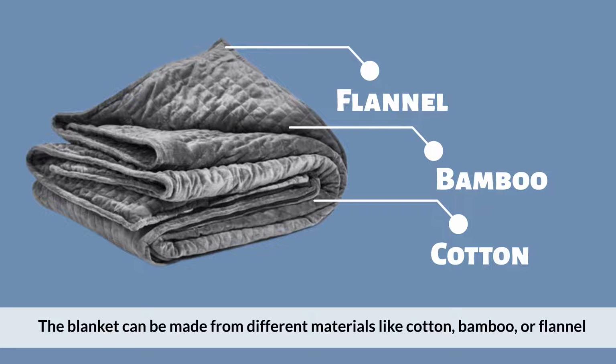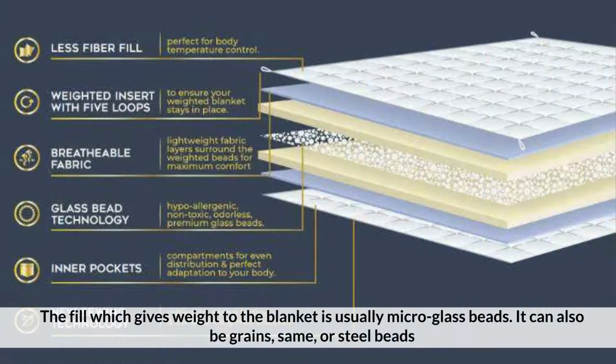The blanket can be made from different materials like cotton, bamboo, or flannel. The fill which gives weight to the blanket is usually micro glass beads. It can also be grains, seeds, or steel beads.